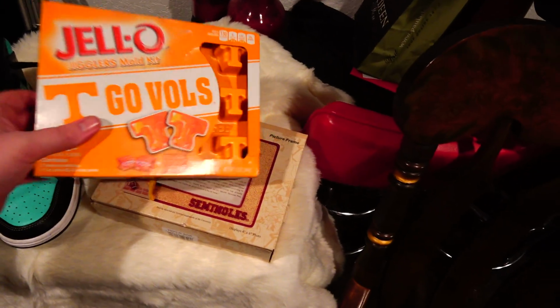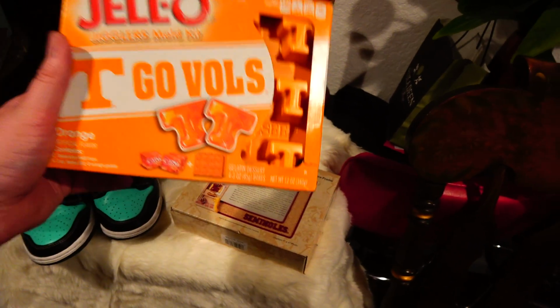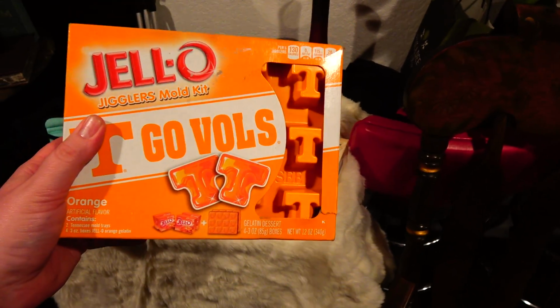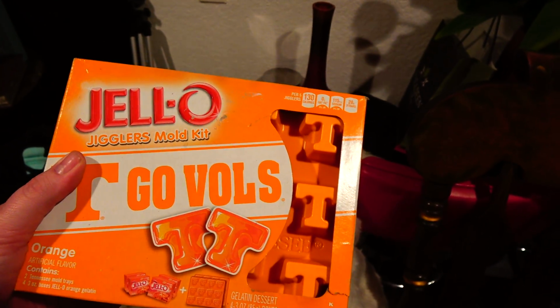This is another cool thing. I actually bought this with a person in mind, but we'll see if he'll go for it or not. It's a Jello mold. It says Go Vols. If he doesn't buy it from me, I'm just going to list it on Amazon because there's no current listing available for it. And I have two of these, and they actually sell for some pretty good money.